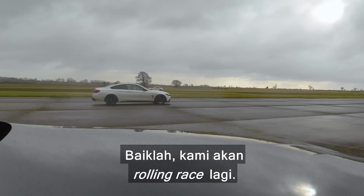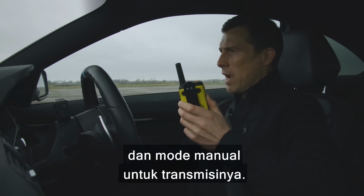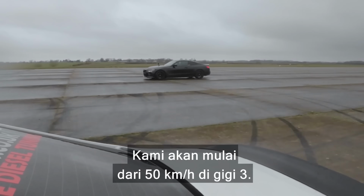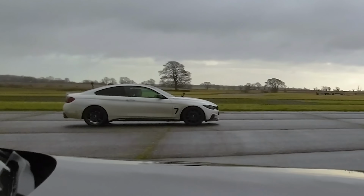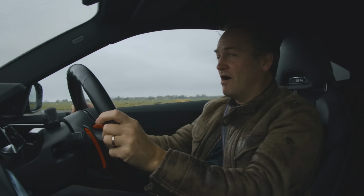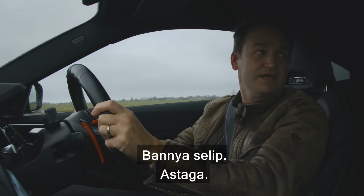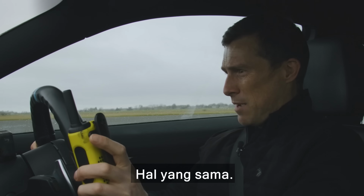All right, now we go for another rolling race. This time though, the cars are in their sportier settings, and we're going to do manual mode for the gearbox, and we're going to roll on from 50 miles an hour in third. So here we go. This is it. 3, 2, 1, go. Whoa! Wheel spin! Holy moly! Same thing.